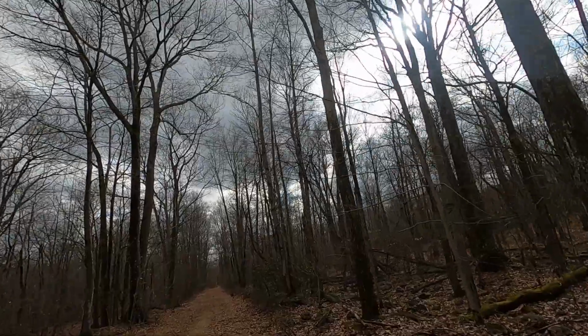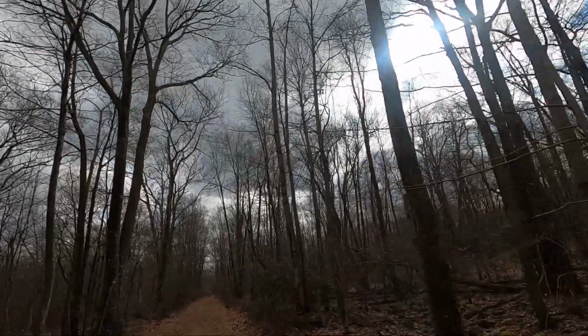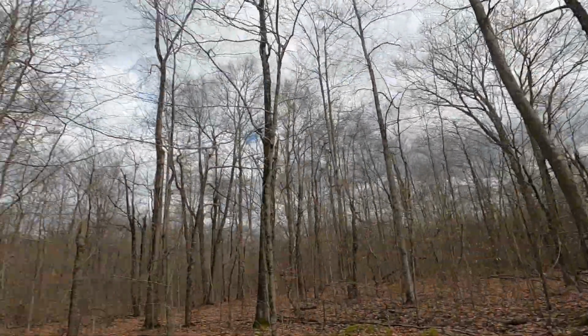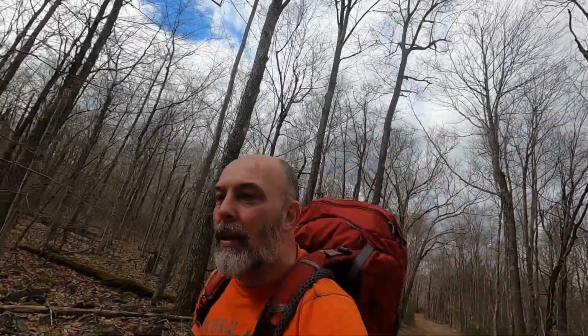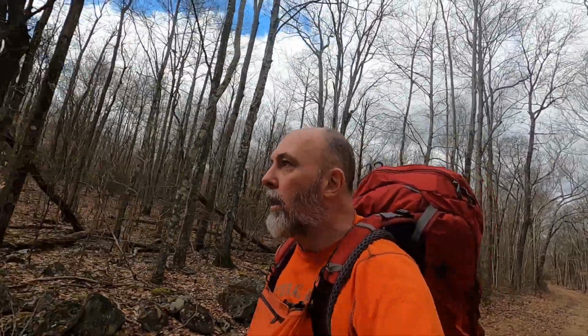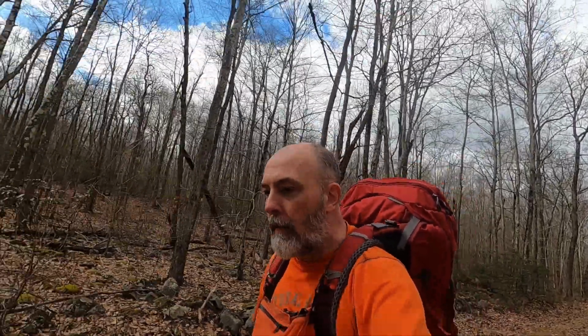You're definitely going to get weather tonight. There's no doubt about that. Hopefully it's not too windy. I don't really have a set plan, but the campsite I think I'm going to stop at, I've camped at before. I know it's got good trees for hammocks, and it's pretty well protected from the wind if we get wind. And usually it's pretty dry.